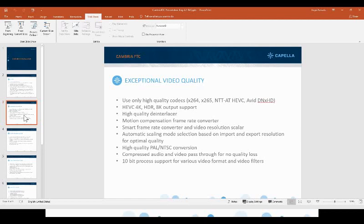PAL and NTSC conversion quality is always a challenge for a lot of our customers. We are known to have a very high quality conversion mechanism for that. Cambria FTC comes with compressed audio and video pass-through, so without decoding and encoding, it's able to rewrap the container for much higher processing speed and also much higher output quality. Cambria FTC's video and audio filters already come with 10-bit process support. So all these things contribute to very high, optimal video quality.